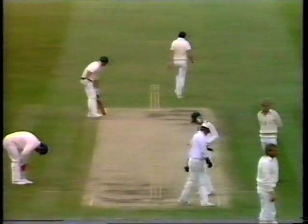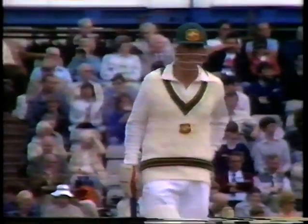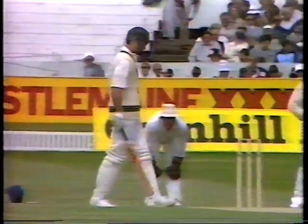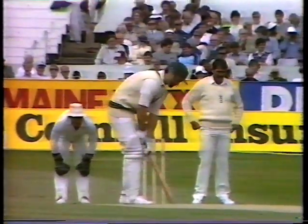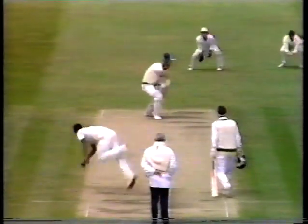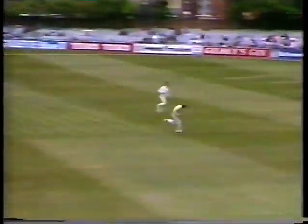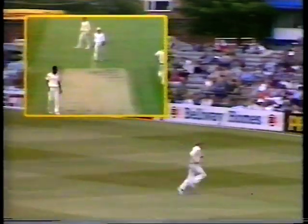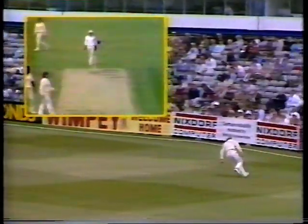It's one of Hilditch's favourite strokes, the cut. And he didn't hit it all that hard, but there's no chance of Cowans pulling it up. That is where the big slope is on this Headingley ground. Here's Cowans bowling to Wessels. Just beaten Gower, but it won't go for 4. They should be able to pick up a 3rd run with the ball racing down the hill.